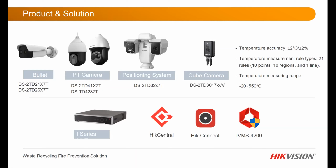And lastly, we have our Cube camera. This is intended for monitoring temperature of equipment or machinery, and it works at a much closer range than the normal thermal cameras. There may be machinery in some cases worth tens of thousands or even more on sites like these, so it's important that those are protected as well.